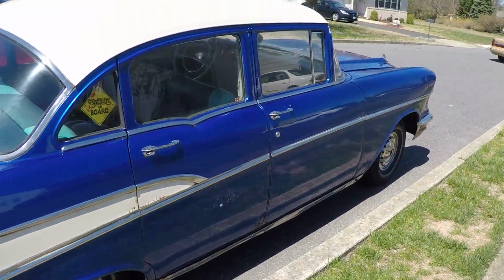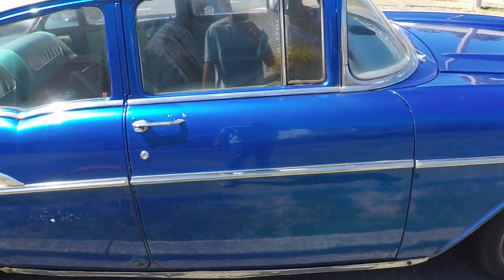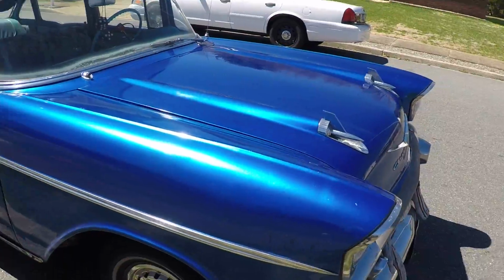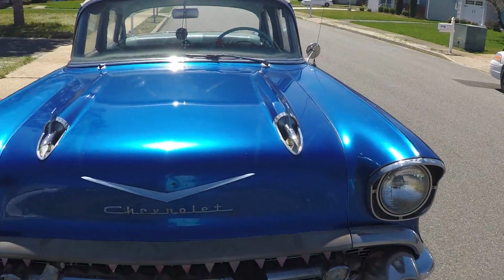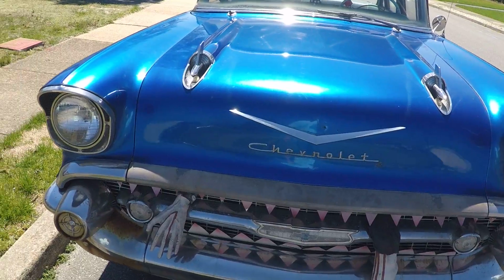It's funny because everyone always asks about this car. I've already had like three people come up to me and ask me about it. There's another one, they're looking at me. Everywhere he goes, this car gets a ton of attention. I get a lot of attention on my car too, but definitely not what you get in this, I'll tell you that. Everyone knows what this car is.